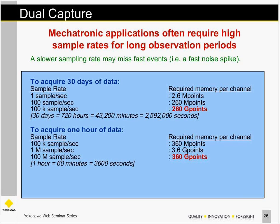These numbers go up very quickly. Mechatronics measurements can easily go up to 100,000 samples per second, which now you're looking at 260 gigapoints or more than half a terabyte of data in order to maintain 100 kilosamples. So even though that's not beyond the storage capacity of hard drives, it becomes very cumbersome to go through that data and find what you're looking for and analyze it.